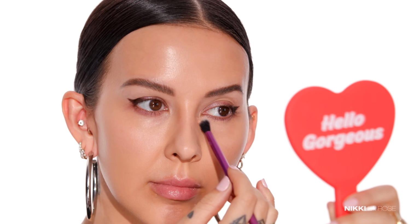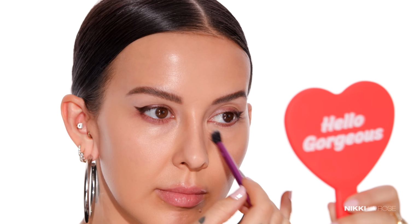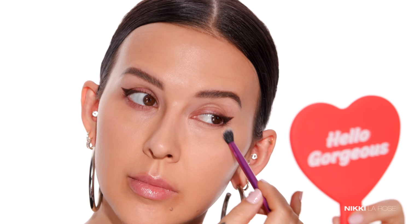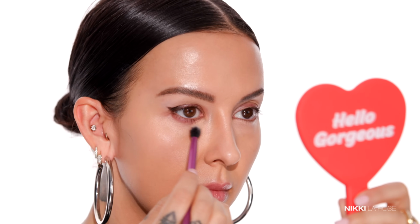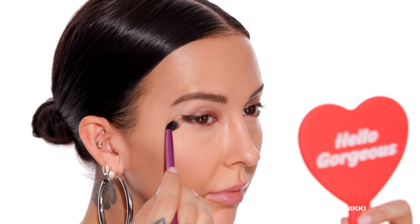And this is a great tip too. If you're someone like me who has any kind of darker pigmentation or dark circles under your eyes, choose a color that's either on the red side, depending on your skin tone, the orange side, or if you're on the fair side, you would use something that's more peachy or pink toned to cancel out that pigmentation. So I'm gonna let that dry down and kind of self-set.